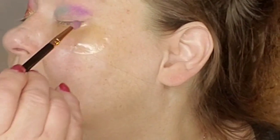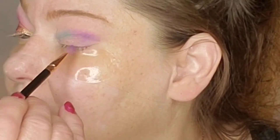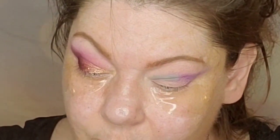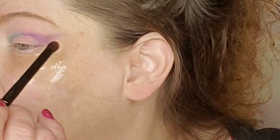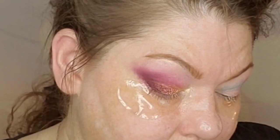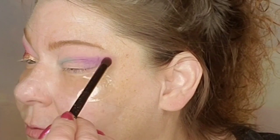Now, let's go in with the purple again. I'm just going to deepen that up a little bit. Not much worried about blending yet. I am absolutely going to go into that outer corner. So I'm switching over to that little crease brush that I think is really good for my crease. Now, I'm just going to try and blend that out a little bit with Rebirth. Yeah, Rebirth, that's a little bit of a lighter purple. I'm just going to go ahead over that.